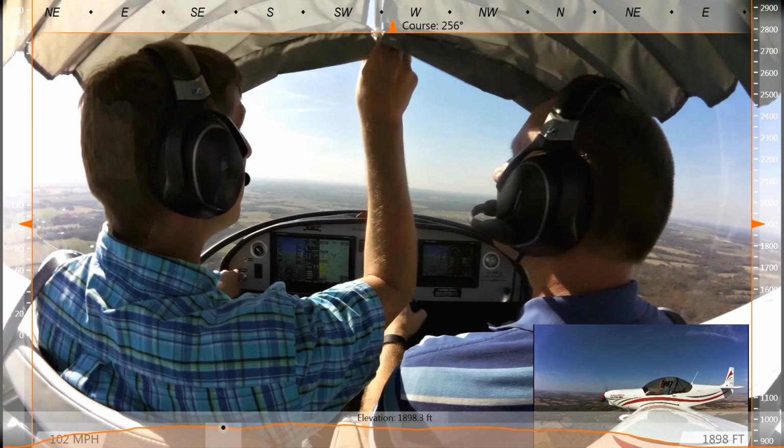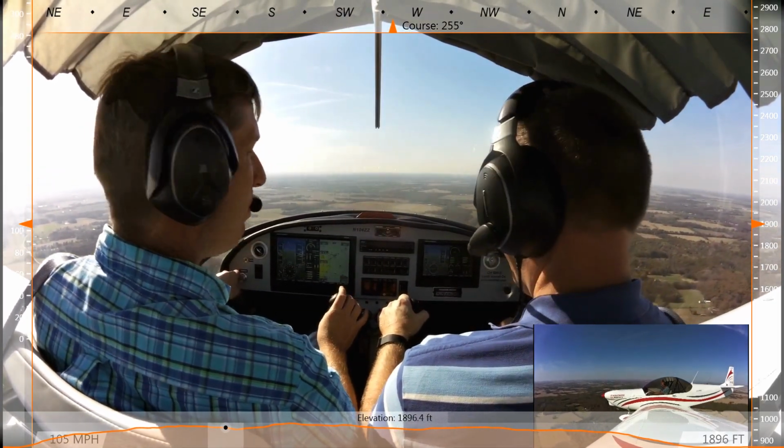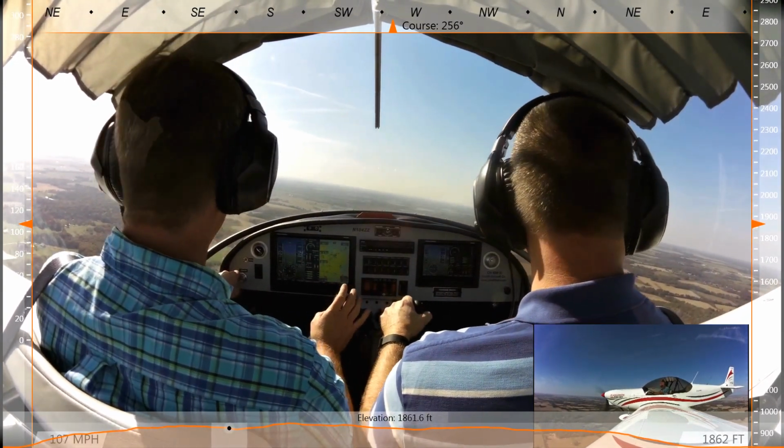Put this back just a little bit. Okay. Want the video to get the sight picture. Yeah, go ahead and do a nice shallow turn to the right or left.